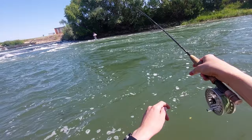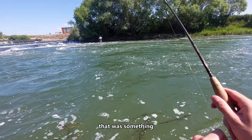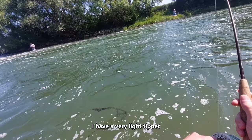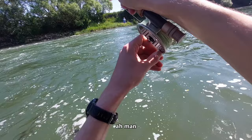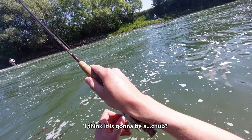Finally! That was something. Is it a barbel? This is gonna be a barbel, I think. Oh no. Or a chub. It keeps down. I have a very light tippet. So, man, with the weeds. What's it gonna be? I think it's gonna be a chub, maybe. It's a chub with some weeds.